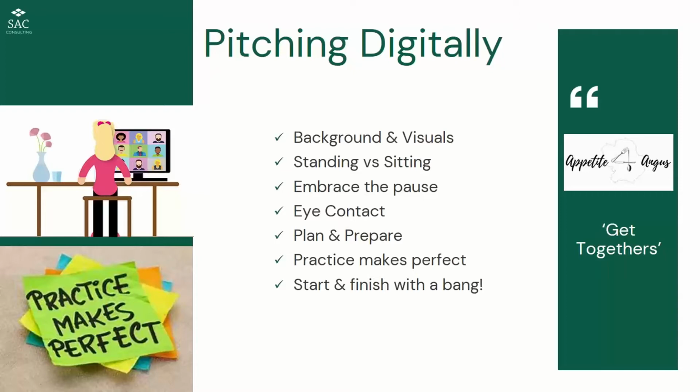But anyway, I'm just going to start off by talking about pitching digitally. Now I know that I'm usually quite quiet on these sessions. I usually sit behind the scenes and do the technical stuff.